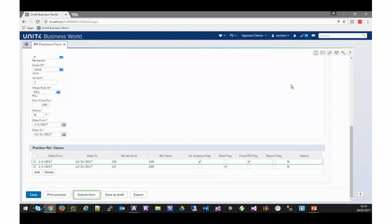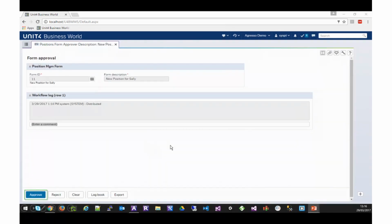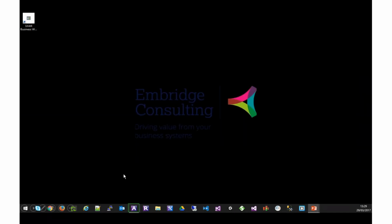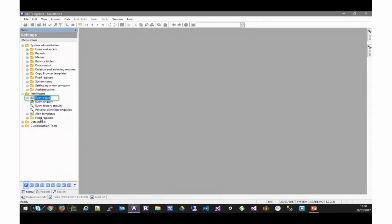So in here, I have my form and I'm going to submit the form. Okay, so it's ready to be sent to approval. So until now, this is just a simple form going to workflow. Right now, I'm here with another user and I'm just going to approve. And okay, right now what we have is a fully approved form. Now, the other standard thing ended up being an IntelliAgent.